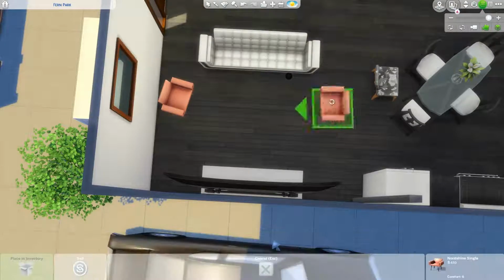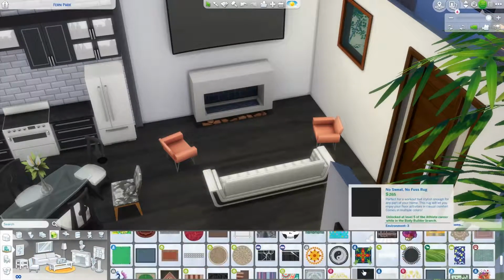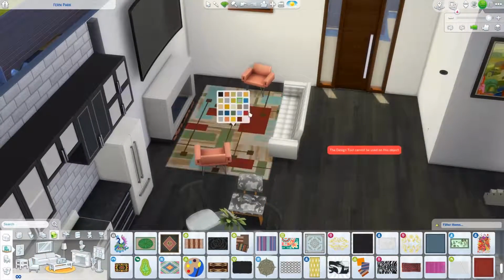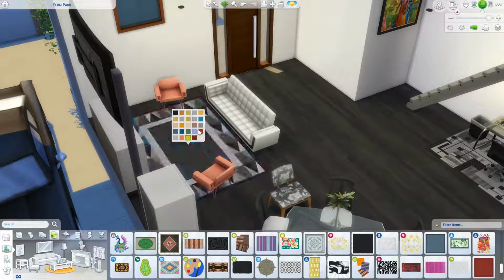And you can see that I've used the chairs from City Living. And although this sofa does have matching armchairs, I didn't want to use them just because they didn't really fit with the rest of the room.